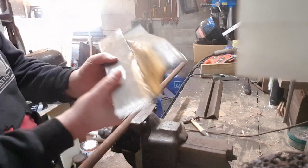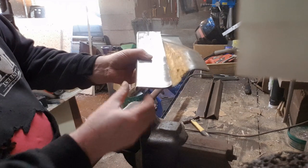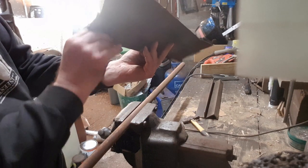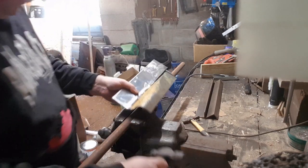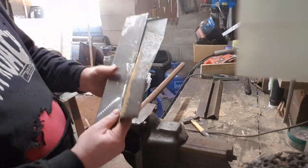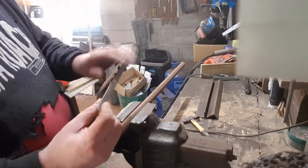And this end I don't really need to do anything to. So actually, that's not bad. I mean, obviously it's going to fall in a bit, by a couple of mil. In fact, possibly too much. That's lovely, isn't it? That's lovely. Well, that's quick. Oh. That was quicker than I thought it was going to be.